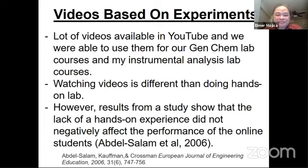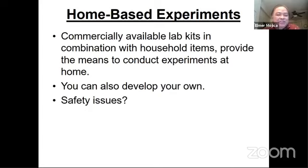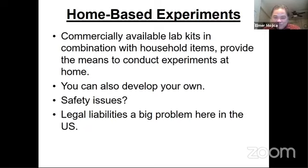Now, the last option that we have is the home-based experiment. We have online classes that have experiments, and most of these experiments are home-based. Commercially available lab kits in combination with household items provided the means to conduct experiments. I think Bibal has some of these items also. Although you can develop your own, we have safety issues here. Here in the US, it's common to sue somebody, and since the company doesn't want any legal liabilities if there's an accident with the kit, they didn't adopt it. However, in the Philippines, I would say you can use it.